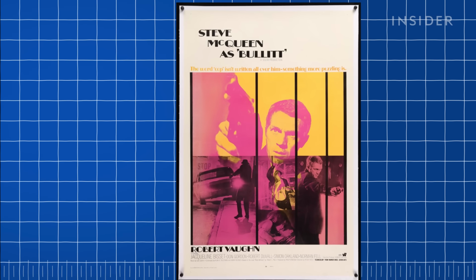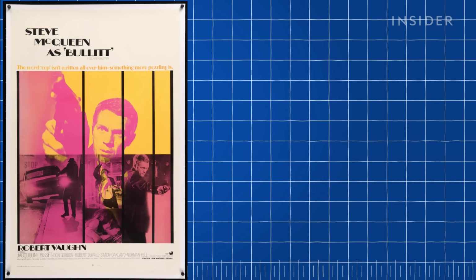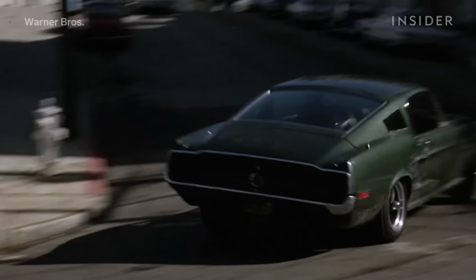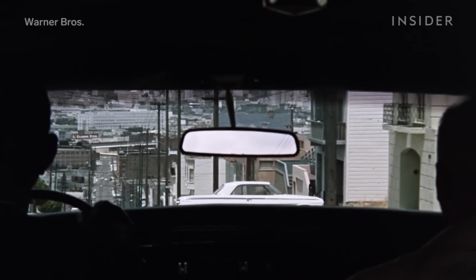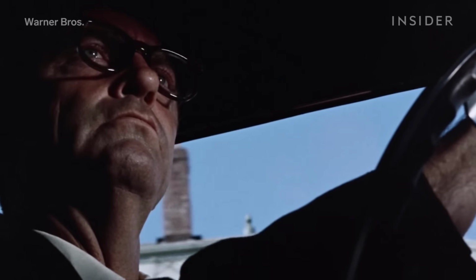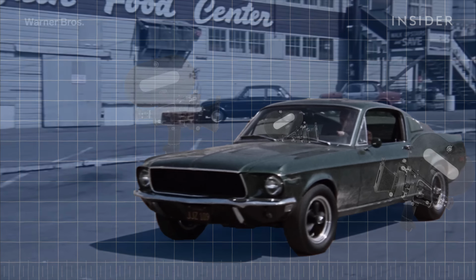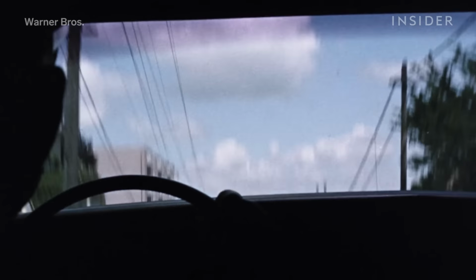Bullitt was one of the first big Hollywood movies to rely on the lighter Arriflex 35-2 camera, so the crew could shoot entirely on location, and also take audiences inside the cars. They mounted cameras on the hoods, sides, and interiors of each vehicle, so viewers could feel every bump and lurch.